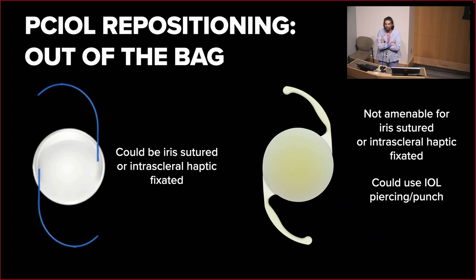Now, when the IOL is not in the bag, we don't necessarily have the advantage of a capsular bag and some of the fibrotic material around it to hold the lens in place. My approach is when there's a three-piece lens, I certainly consider that maybe we can reposition it to the iris or reposition it to the sclera. And certainly, if it's a three-piece like this, depending on the design, they may be amenable for scleral fixation. I haven't found much success with PMMA rigid lenses. They're just harder to work with, of course. And so those typically are more difficult.